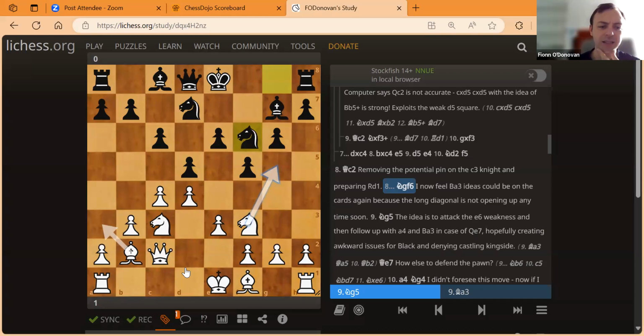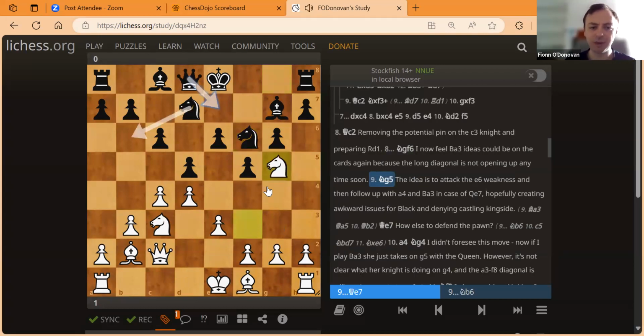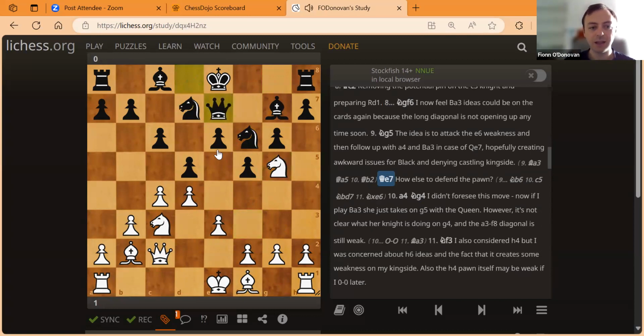However, I realized that there's another way to challenge black's setup here, and that is to play the move knight g5, which I played in the game. And the point is we're kind of probing this weakness on e6. And we're also, in the case of queen e7, we've essentially ensured that black no longer has queen a5 as a resource in the position. So now potentially ideas like a4, bishop a3 are going to be even stronger.